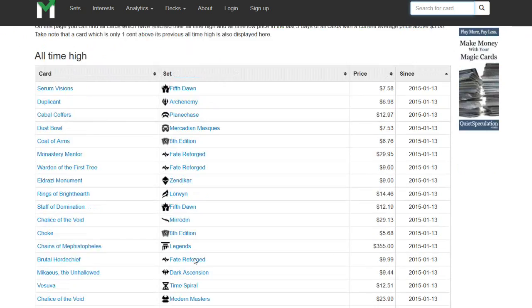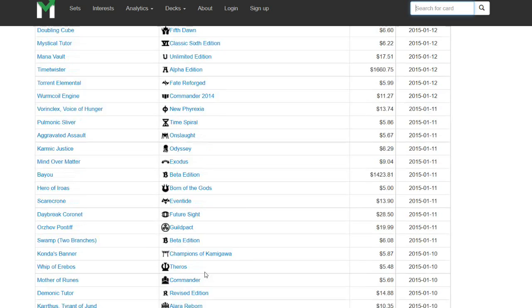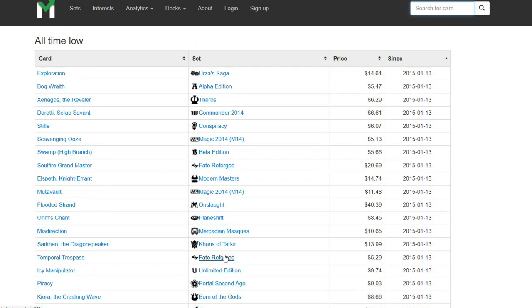So this is a very good tool from MTG Stocks, their all-time high, and then it also has their all-time low. The all-time low is the same thing. This is when you look and say, oh, maybe it's time for me to actually buy into this. Right now it says Xenagos the Reveler, a very powerful Planeswalker from Theros, is $6.29. That's the lowest it's ever been. We still have another set to see if Temur gets help, because Temur needs help before Xenagos is going to see play.